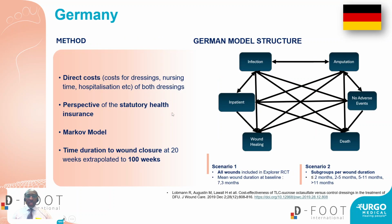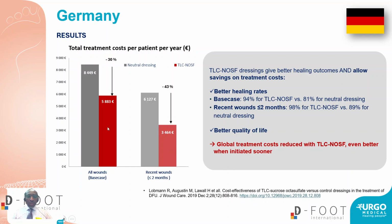Looking at the German model, again here it was extrapolated to 100 weeks, looking at the two scenarios similar to what was done in France. And here, once again, for all the wounds, it was 30% cheaper treating with the TLC-NOSF compared to the neutral dressing. And again, the sooner the treatment is initiated, that generated 43% more, or a 73% reduction in cost. So again, the sooner the treatment is started, the better the cost savings that can be made.